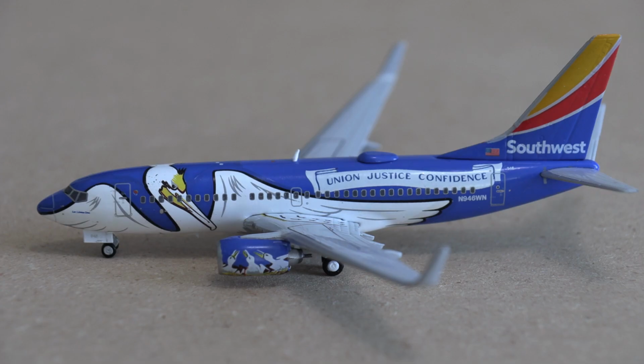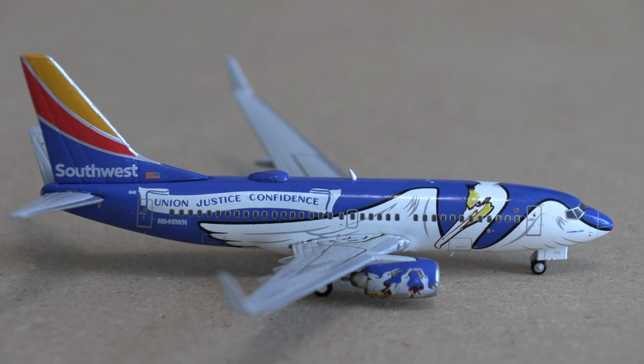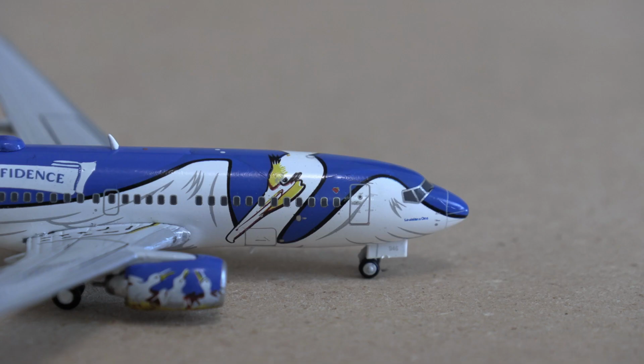Here is one side view of the aircraft. Then here is the front. As you can see, there is a little bit of a malfunction on the frontward landing gear, but it does still look pretty good. Here is the other side of the aircraft, and then the back side with the APU.